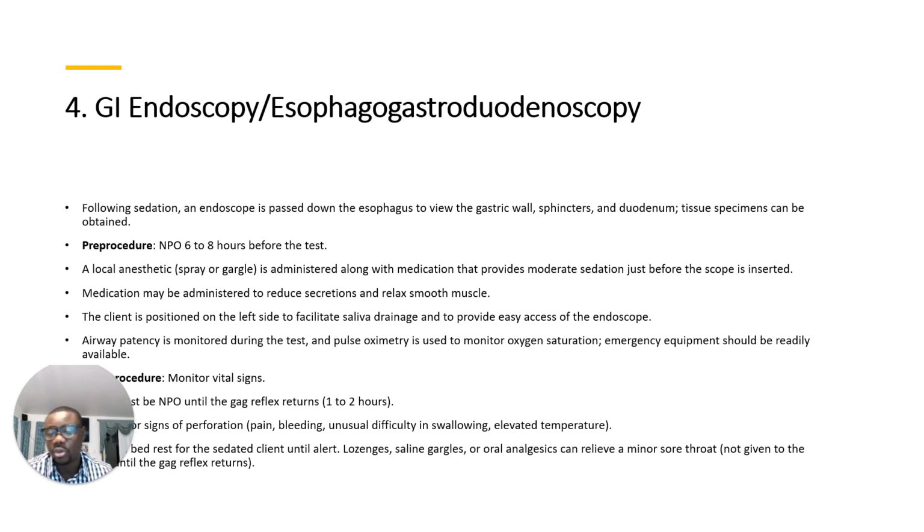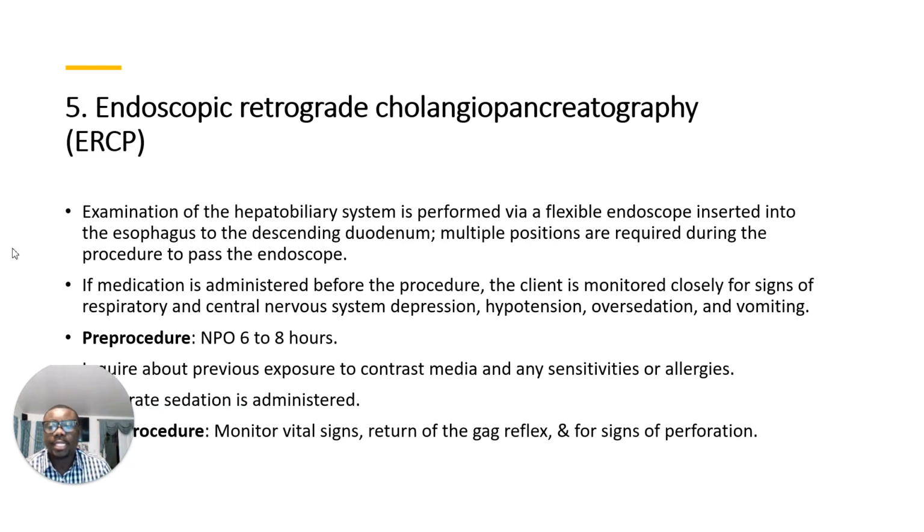Lozenges, saline gargles, or other oral analgesic agents can relieve minor sore throat. When you place the endoscope into the patient's esophagus, it might cause a sore throat. That's why we use the lozenges, the saline gargles, and other oral medications to help with the pain after the GI endoscopy. Then we have the endoscopic retrograde cholangiopancreatography, the ERCP.